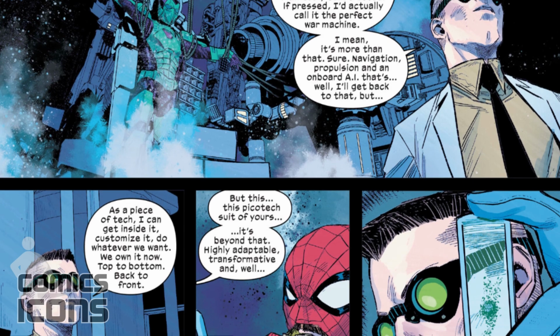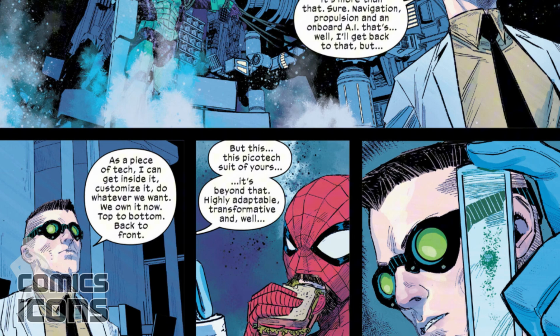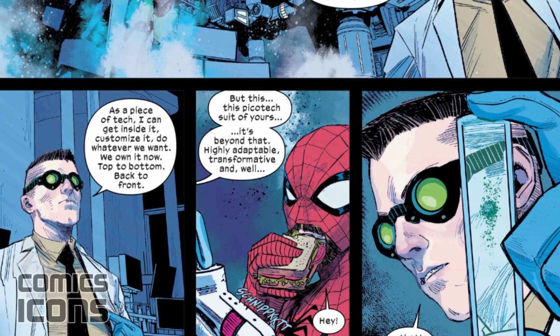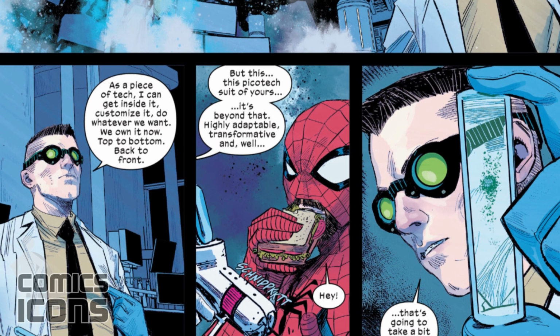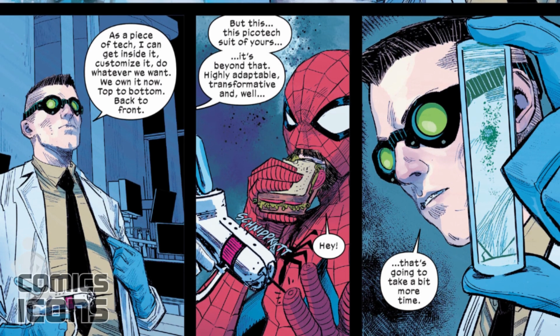And while he's talking, he actually snips off a sample of Peter's suit for him to study some more. And I'm sure, y'all, that little piece of suit will come back later to haunt Peter. Knowing Otto, he'll probably use it to make his own octopus suit. Although it kind of has some venom type properties.